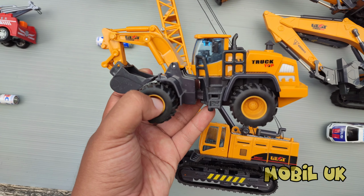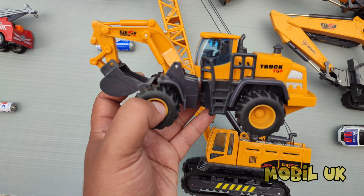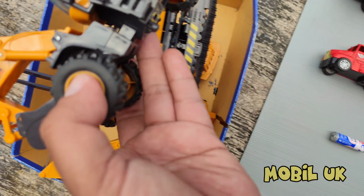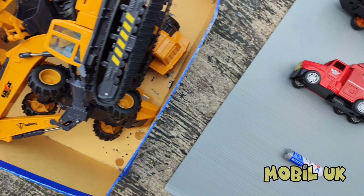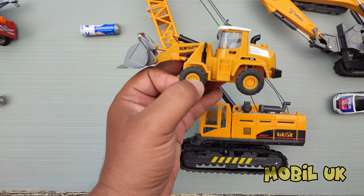This is a wheel excavator. Wow, excellent, guys. Haha, we will take it, guys. We keep it here. Wadidaw, look at this, my bro, my sis. Wow, what is this?